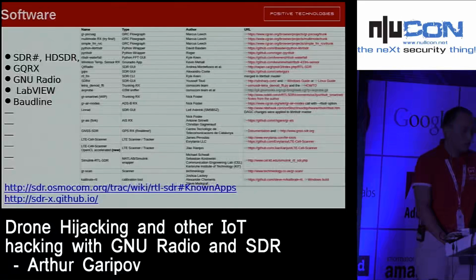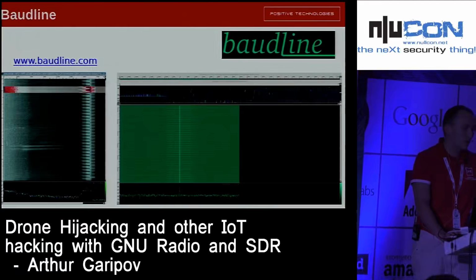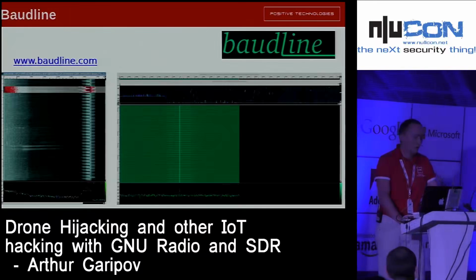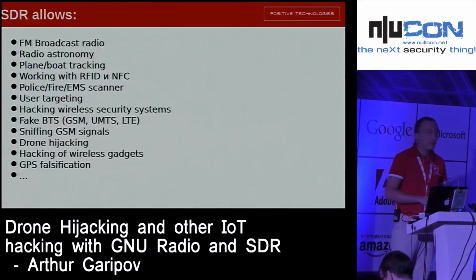And Baudline, this software is very simple but very powerful in the right hands. Baudline allows you to make any kind of analysis, but you have to know much more about digital processing and analyzing. You must be familiar with mathematics, the huge amount of mathematics inside of this, but it allows you to do a lot.